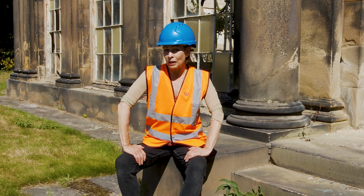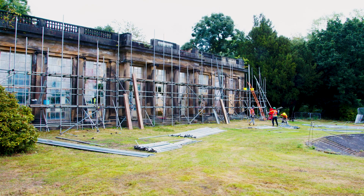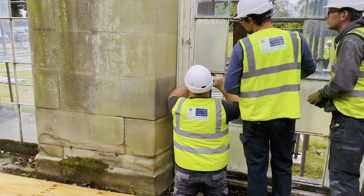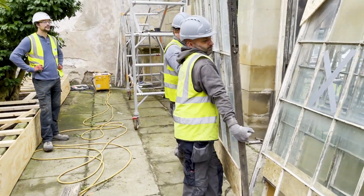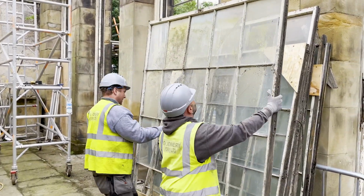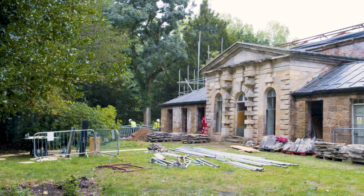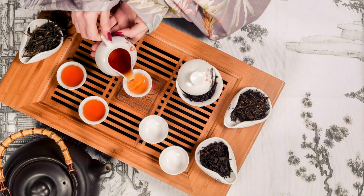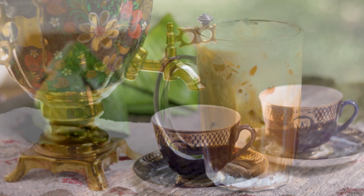But all this is about to change. Restoration architects and a team of experts have uncovered evidence of their past grandeur, and with the help of original architectural designs, they can now set to work resurrecting these small but important buildings. Plans are in place to bring the tea rooms and the Camellia House back to life as a cafe and special events area. The building will also be used to celebrate tea drinking ceremonies from across the globe.